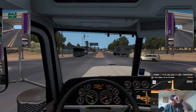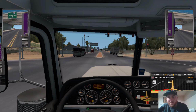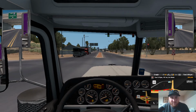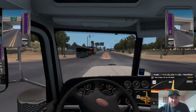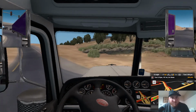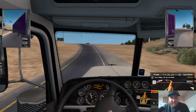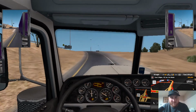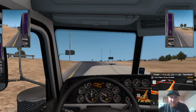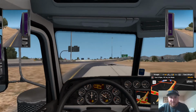Alrighty, wait for our green turn arrow here. 157 miles in 2 hours and 39 minutes to do it. Green means go. Definitely need some more power in this truck.